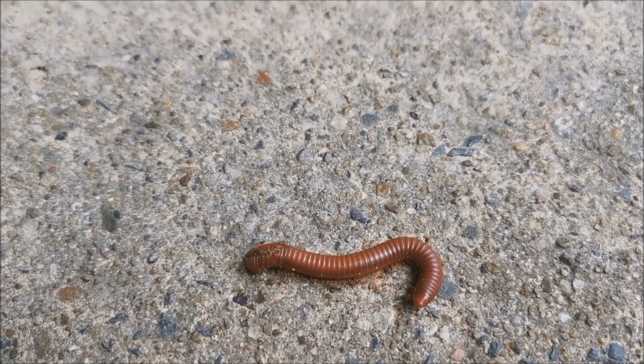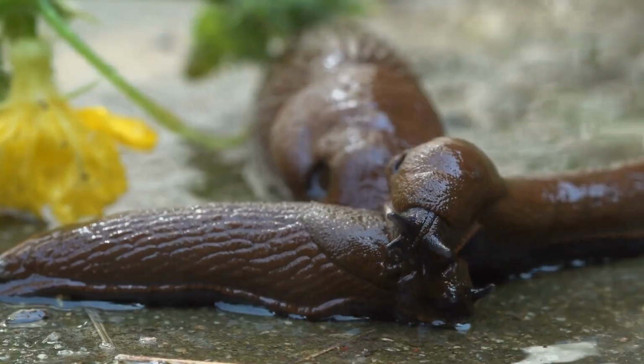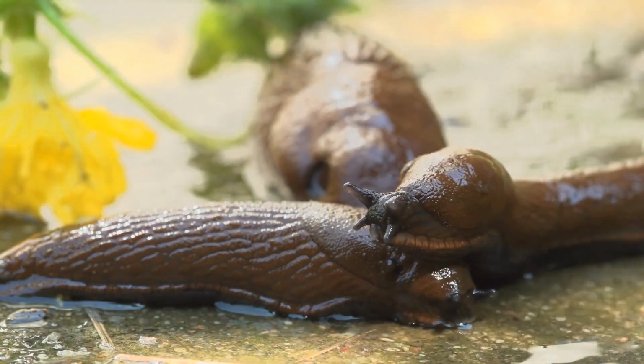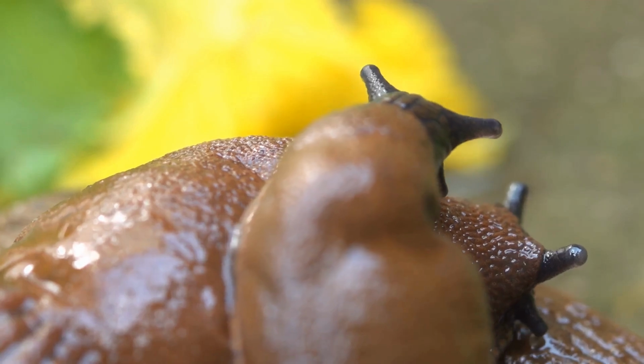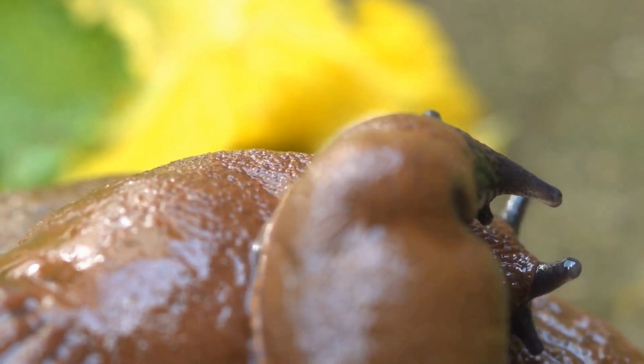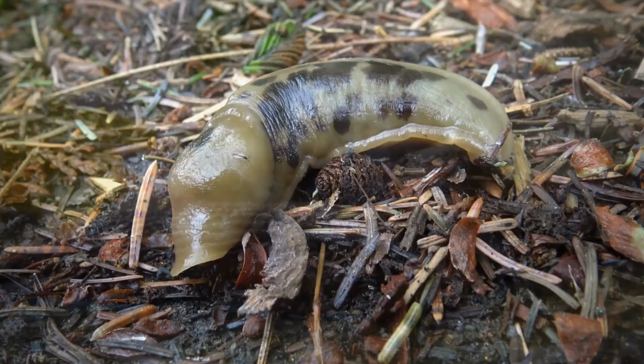The slime is incredibly adhesive, sticking to the prey and rendering it helpless. This gives the velvet worm the upper hand in the struggle for survival. This slime is super fast and it glues the prey, trapping it. Once the prey is immobilized, the velvet worm can take its time to approach and finish the job.